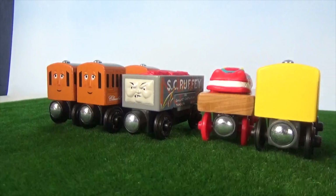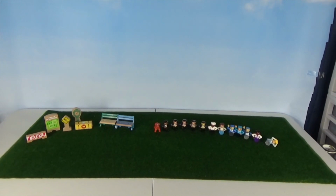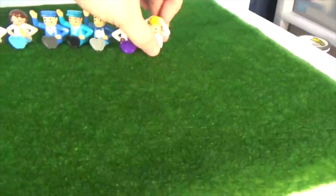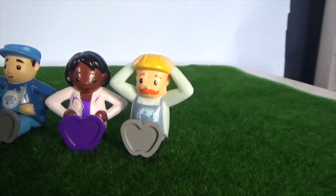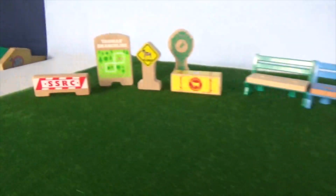No, that seems forced. This section is going to be devoted to the accessories I've gotten from the destinations and sets that I have, as well as the figurines I own. And oh, sorry, Mr. Foreman, are you that scared of Harvey that you just laid unconscious? I'm not sure, but here's all the accessory pieces.